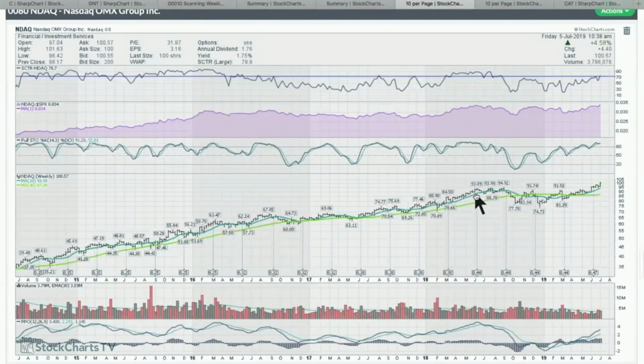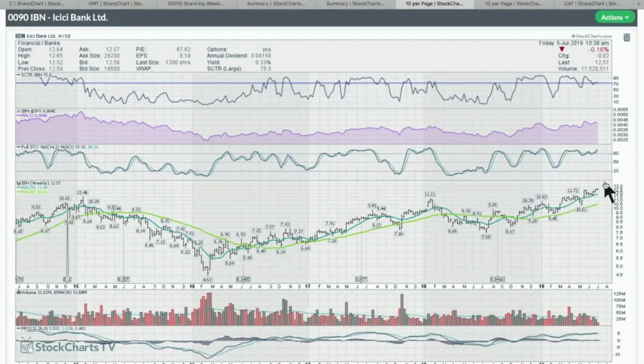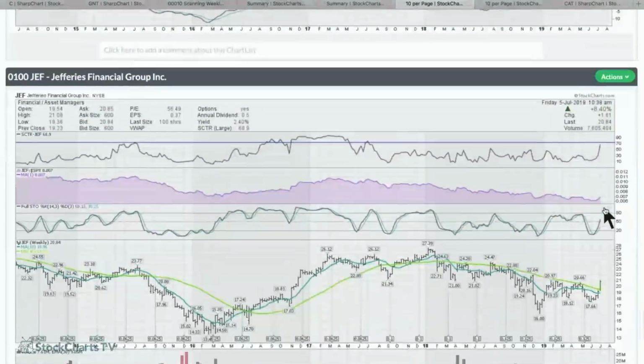Here's the NASDAQ OMX group breaking out to new 52-week highs today. That's bullish. All of these financial centers like CBOE, NASDAQ, TMX in Canada, all of these have been rolling up nicely, so they continue to perform. ICICI Bank, this one just keeps running up and to the right. You're hitting new 52-week highs, nothing wrong with that.